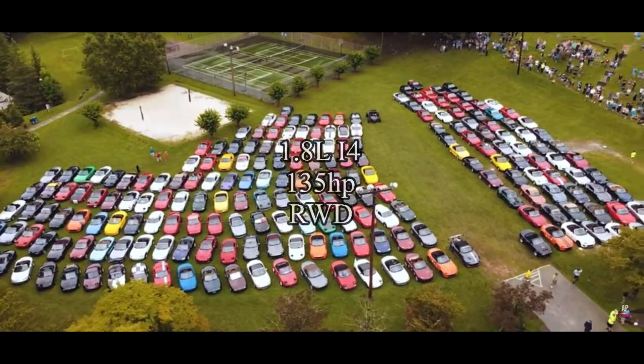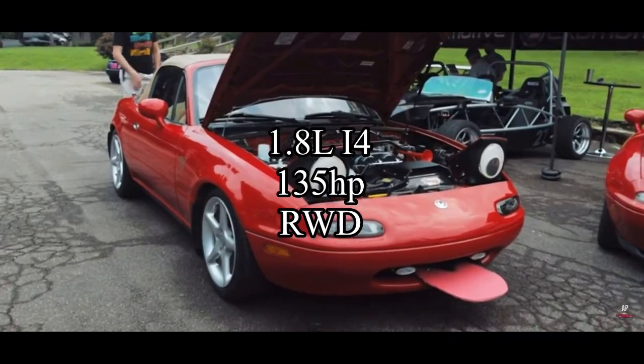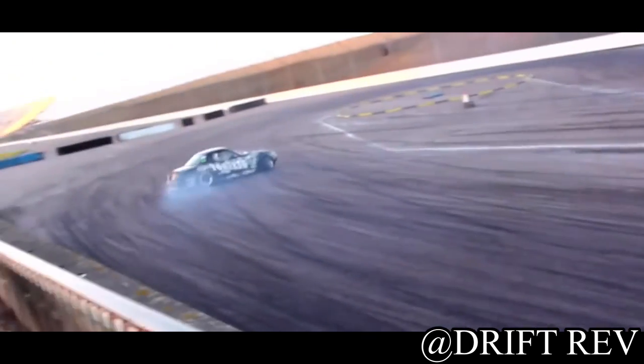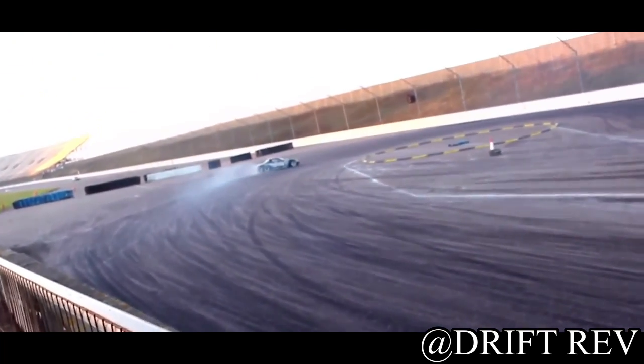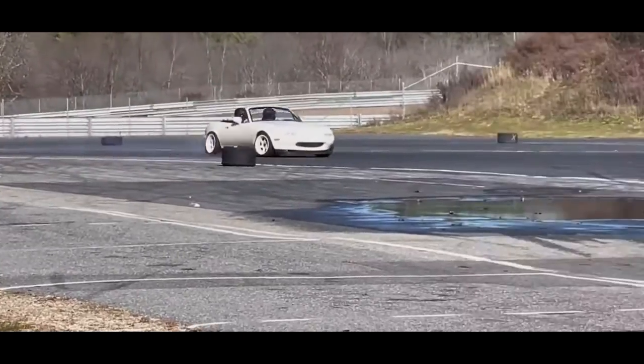They both came with a 1.8-liter inline-4, making around 135 horsepower, and it was rear-wheel drive. And now that is, in my opinion, a very good combo. I know people are going to be like, oh, this is a horrible combo, 135 horsepower, bad. But they are incredibly lightweight. They weigh right around the 2,000 pound mark.